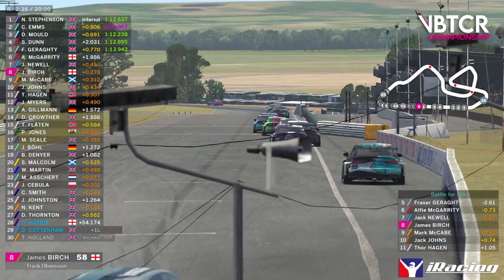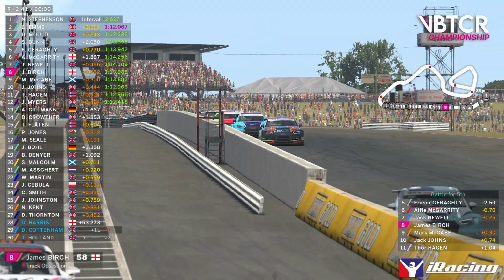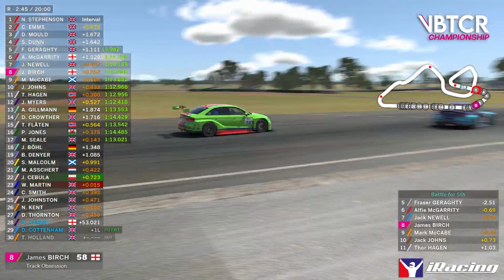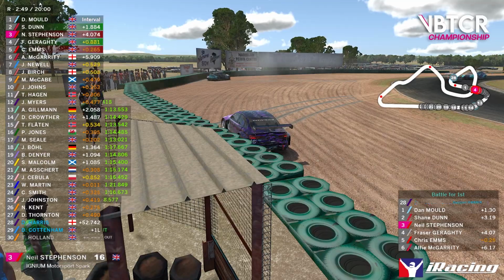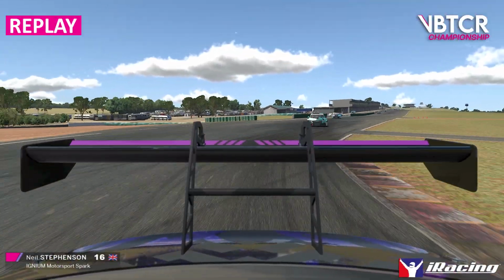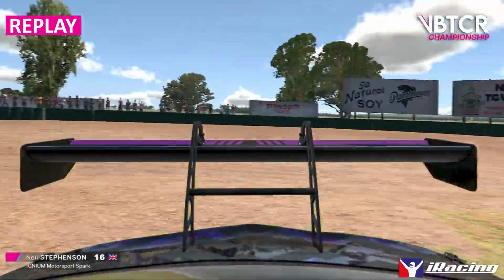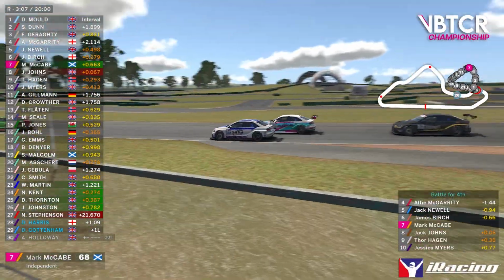It's James Birch locked in the middle of that gaggle of cars. It starts off at Alfie McGarrity in 6th and all the way down, realistically, to Morgan Hagen 11th. Oh no! That's Stevenson! From the lead, Neil Stevenson! There's another car off with him there. Looking back now. Oh no, no, no! Stevenson, an innocent bystander there, and wiped out from the lead.